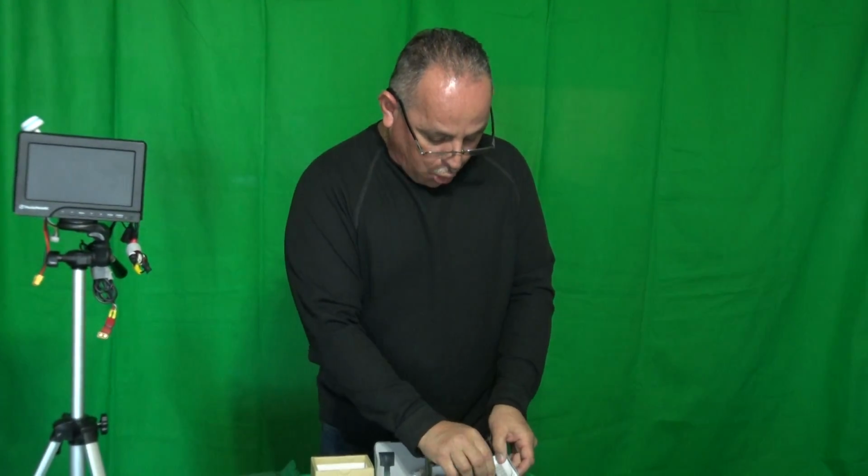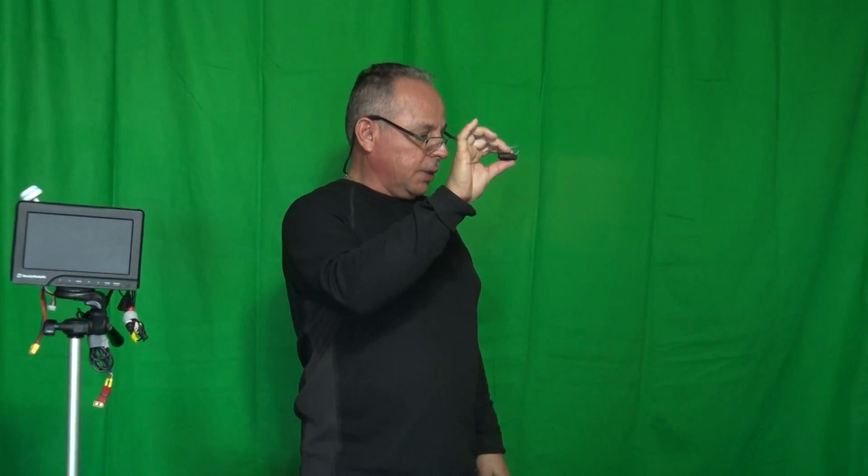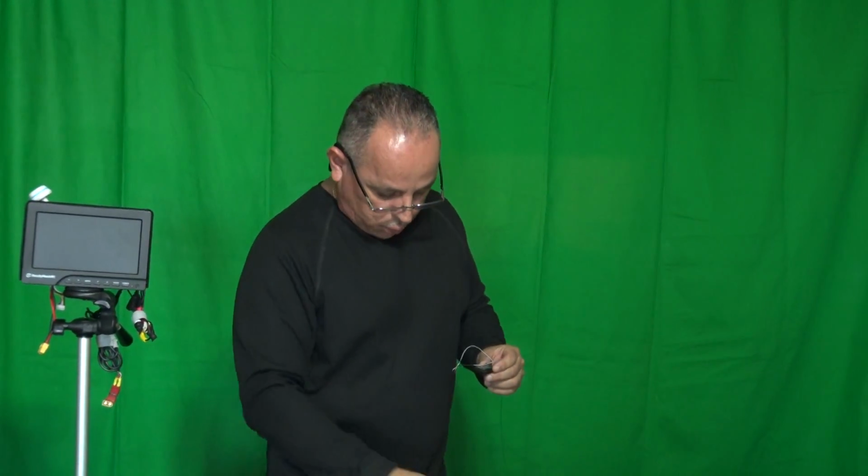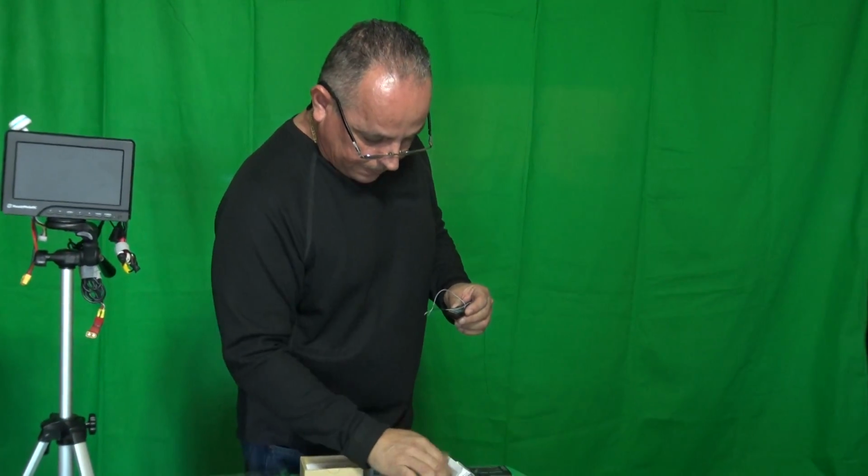Okay. Now, the other thing we add to that, when you have your remote control, this is the receiver, and this is the one that receives the signals from the remote control, the one you have in your hand to fly with. And these also get connected to the board, to the control board.